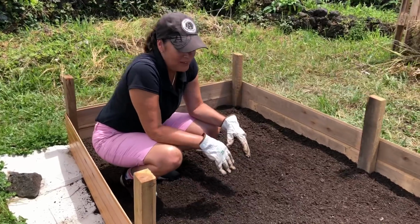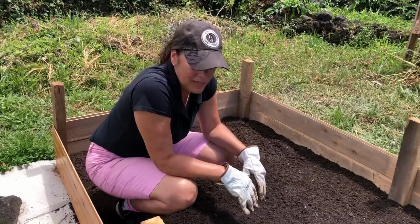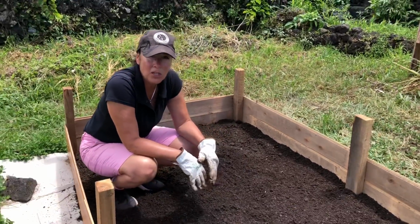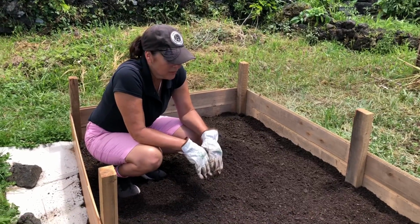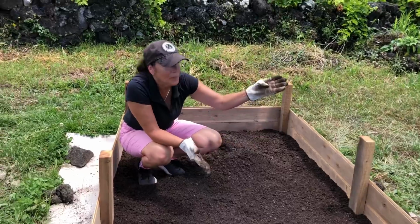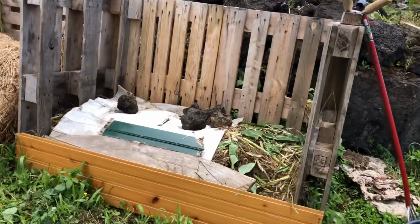Right now we are just getting the clumps out and evening out the raised beds so we can put our plants in. I think our cabbage and our squash and peppers are kind of anxious to get into the ground. But we also have our compost bin. It's getting there. Yeah, and look at the compost. We've been adding to it. It's coming along.